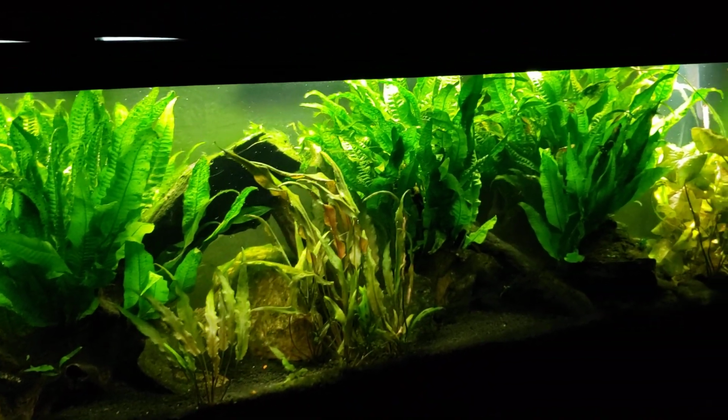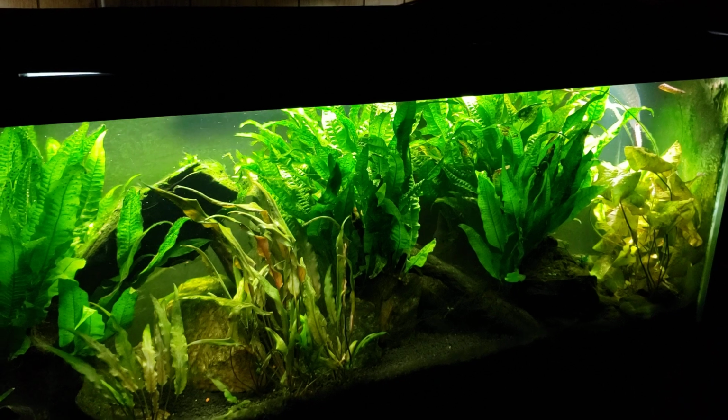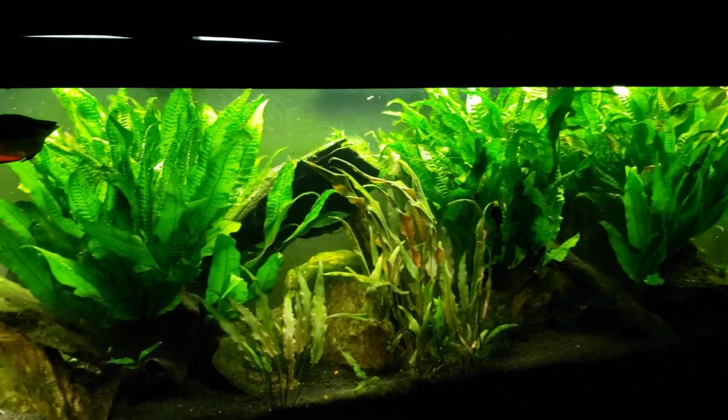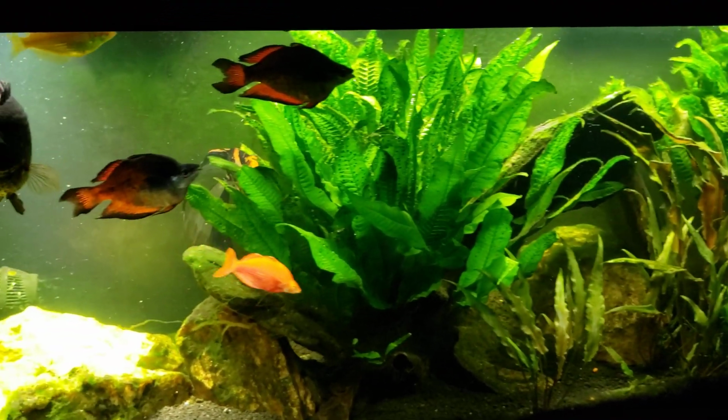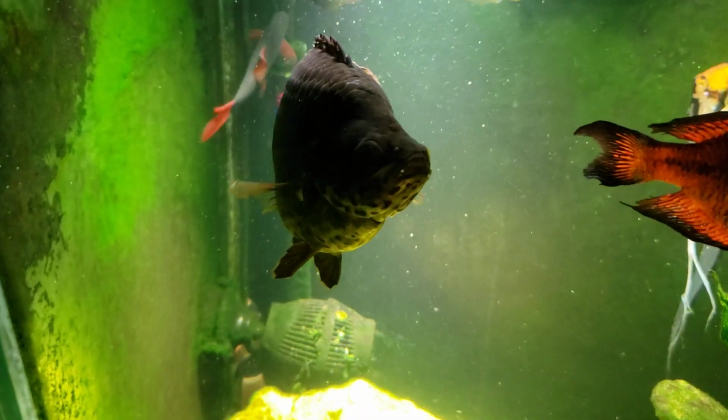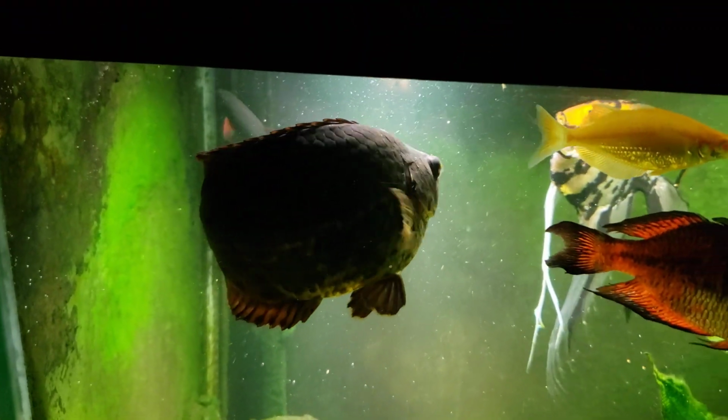That's a little more look at the rest of the tank. And there's the last good look at the Ctenopoma.